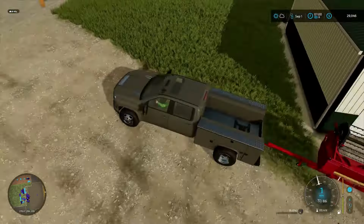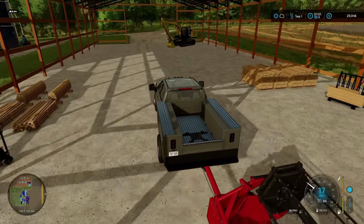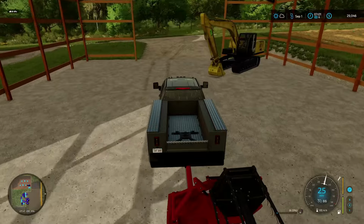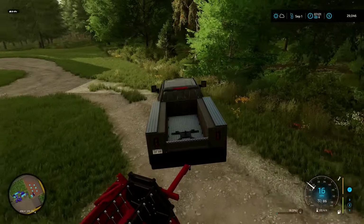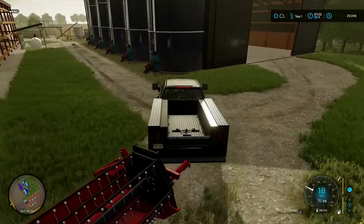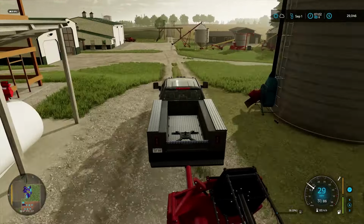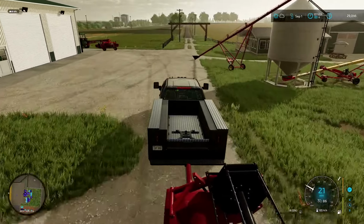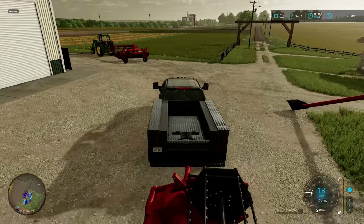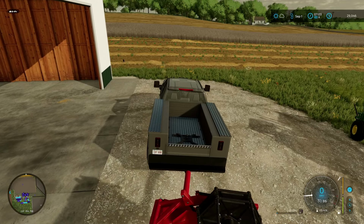Here we go. Pull through, work smarter, not harder, right? You're right. Kind of liked the spot where this was parked before, kind of right up against the wall. We'll do the same. It's not harming anything there. It's out of the way. Protect it.